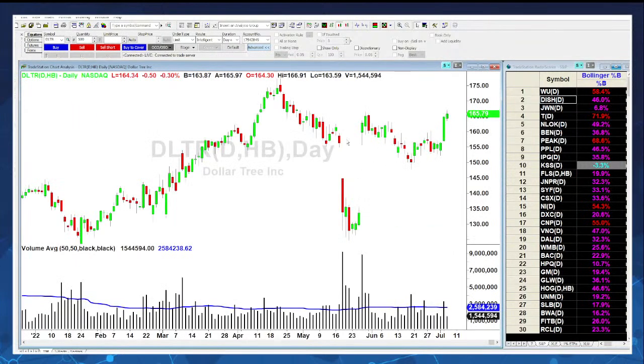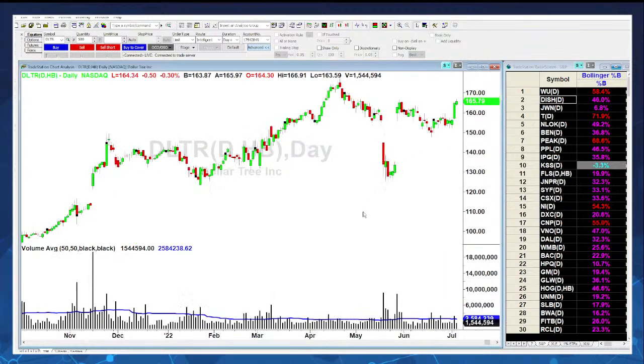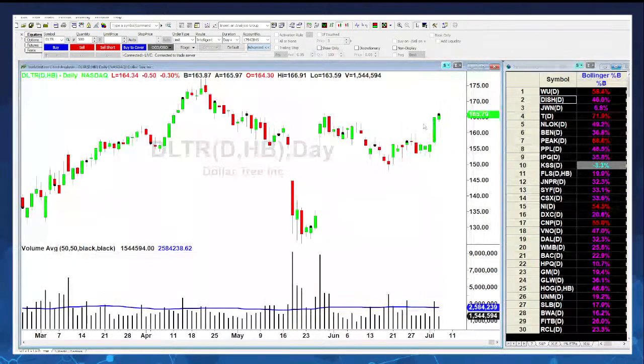All right, Dollar Tree. Well, not probably the best example. It's got a lot of chop going on right now, but it's been in an uptrend except for this one weird little blip here back in May. Right now you have a pullback into an area of supply. I mean, this might actually be a great shorting opportunity for tomorrow for some of you on decent volume.